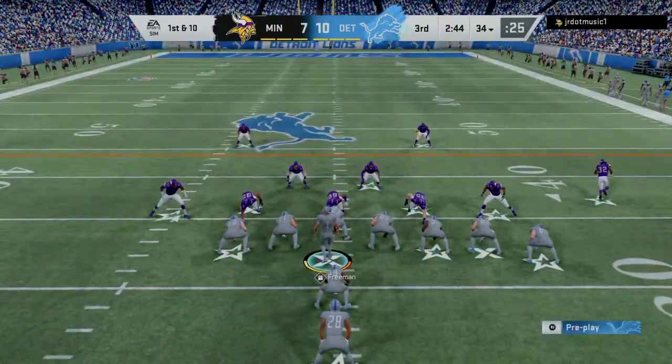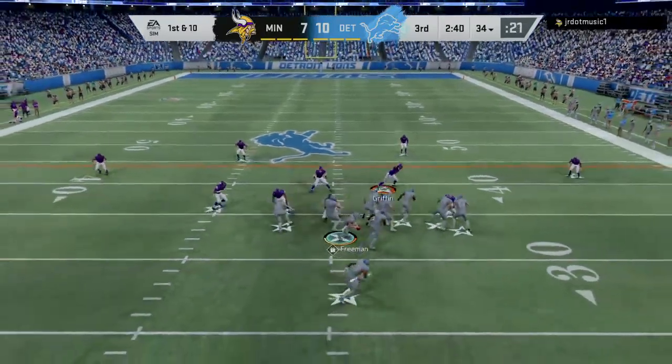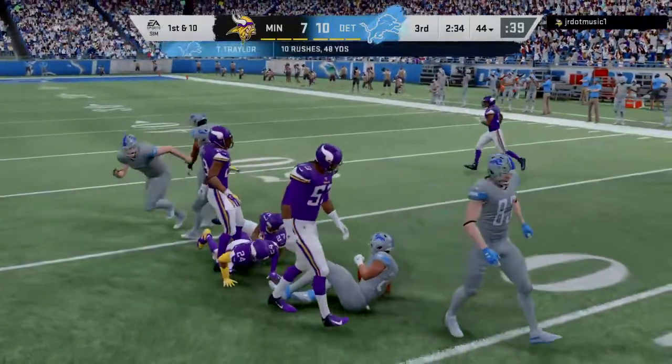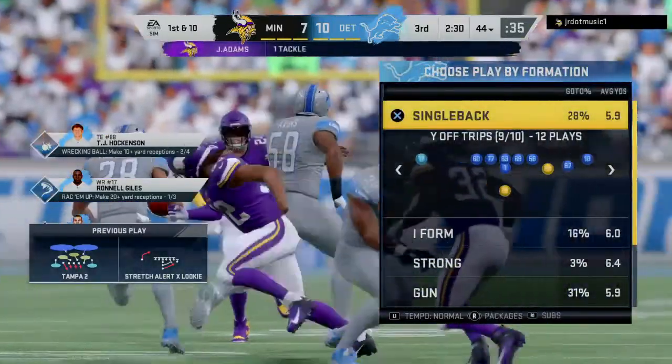From the 34 now, here's 1st and 10. Double tight, double tight. On 1st down, trailer. And they'll get it up just short of the 45 at the 44. 11 yards there and a Lion 1st down.